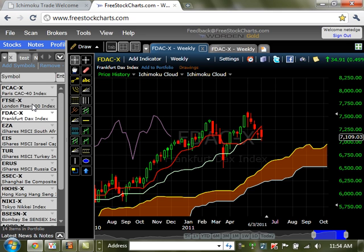It may hold here and then start going back up. If it does, then we definitely have to break 7,300 to break back above and continue this trend to the bullish side.